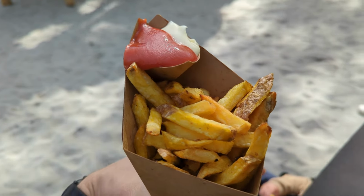So they do have several food trucks and food options while you're here at the gardens. They have a pasta truck, a French fry truck, and a croquette truck.